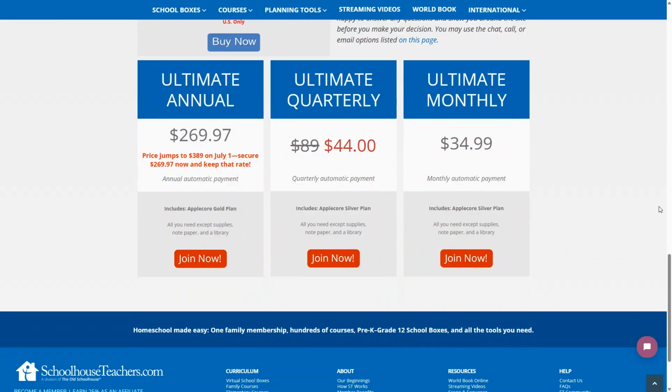There's really a lot to it, but there are a lot of helpful planning tools and guides to get you started. And one thing that is really great about this website is that one membership covers your entire family. You don't need to pay anything extra to use this with multiple students. You can pay monthly, quarterly, or annually.